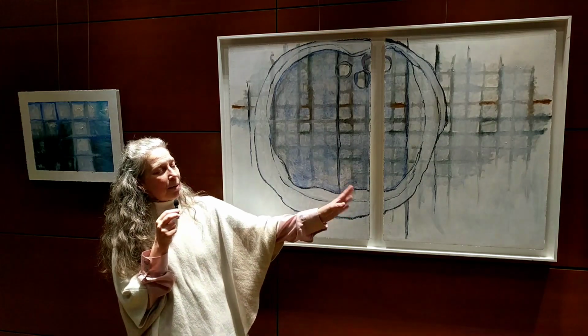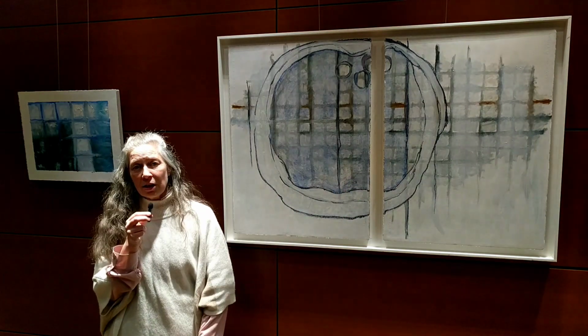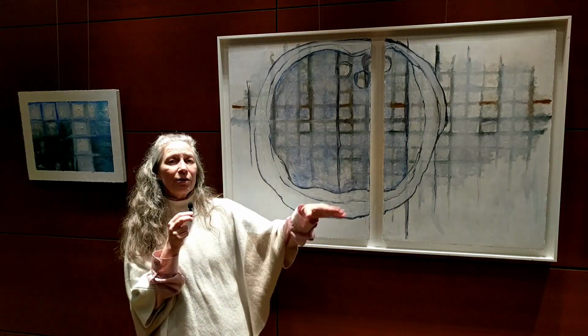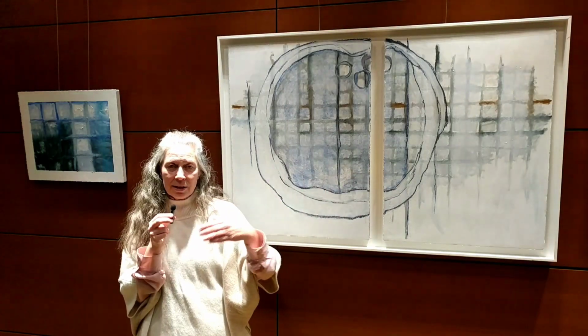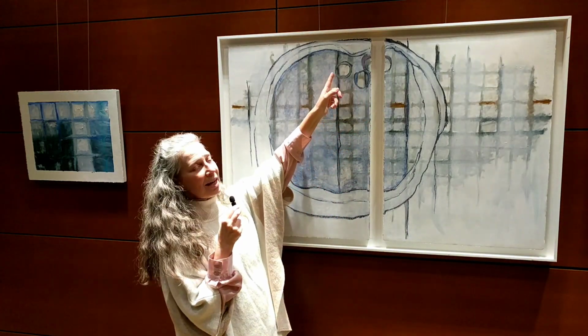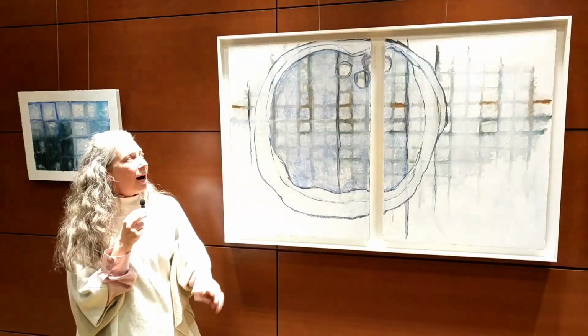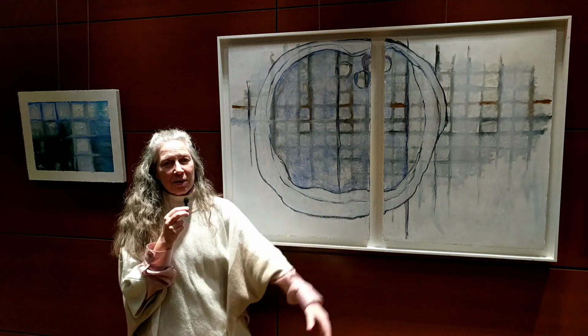That separation is a representation of the fact that it was done during COVID and none of us were able to get near or next to each other. Not that we can. I have a sister that lives in Colorado. I have a sister that lives in Nantucket, and I live in New Jersey. So that's a little bit of what this is.